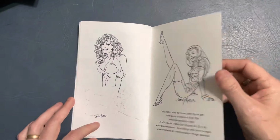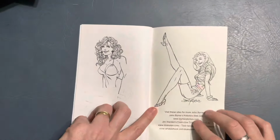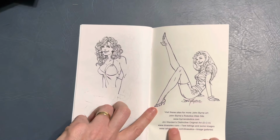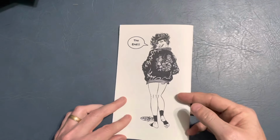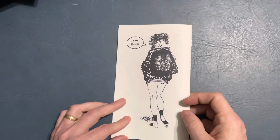So there you have it. You could try to reach out to Jim Warden at DOA, Distinctive Original Art, DOA Sales, and see if this book is still available. But there you go. And then he ends with, I think this is a character from Next Men. The End, little butt shot, cute.